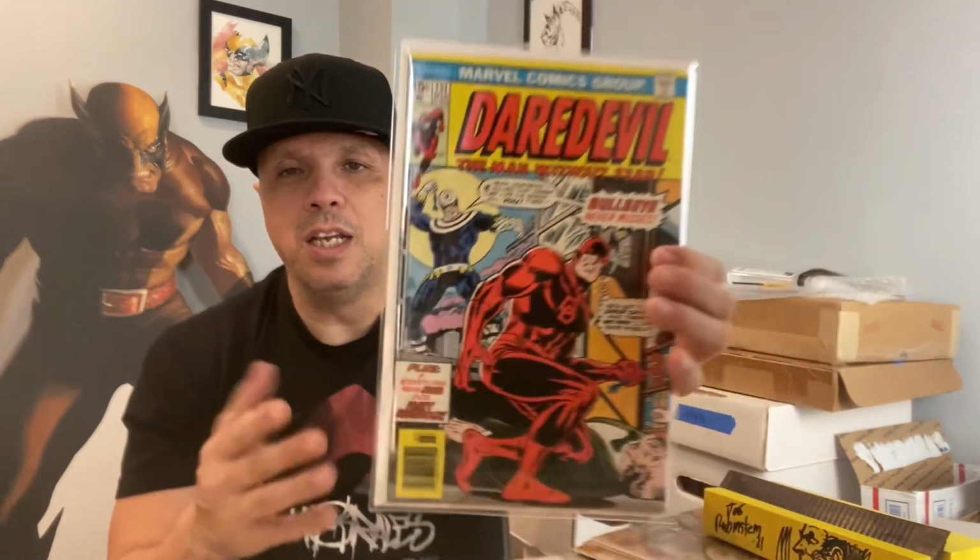Right price, right book, right condition. Picked up a pretty nice, at least a 7 to a 7.5 copy of Daredevil 131. This is a book I believe in. I still think that this character will be seen again somewhere down the line. And this is the first appearance of Bullseye, an iconic Daredevil Bronze Age key. This and Elektra, those two big keys for villains or characters that were developed out of the Daredevil series, definitely must have in everyone's collection.